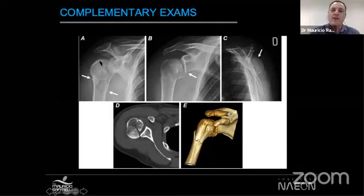Try to create a routine to get better X-rays, the best X-rays, as many X-rays as you can do, but the CT scan helps us a lot.